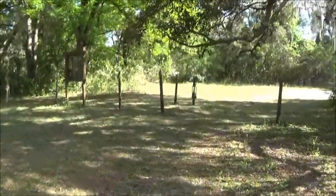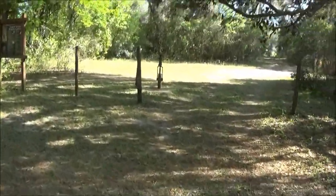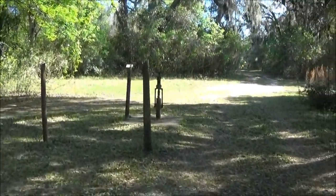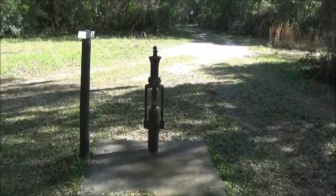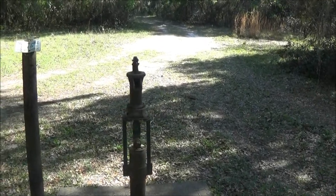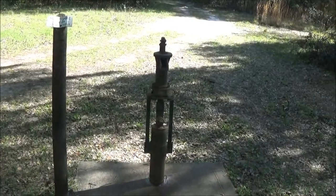Okay, so enjoy your public land, it says. Look at that thing right there. Old water pump there. That's pretty cool. Very, very cool. What's it say? Non-potable water. Do not drink. So it actually works. That's really cool.